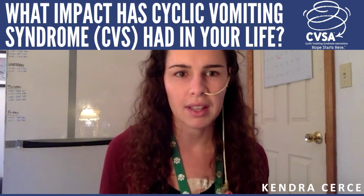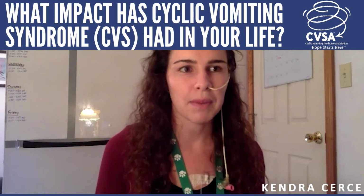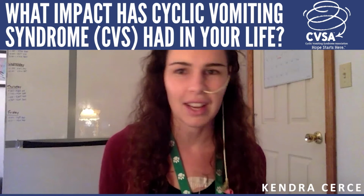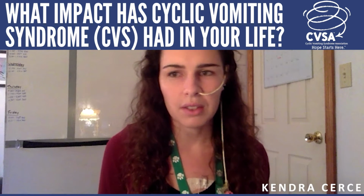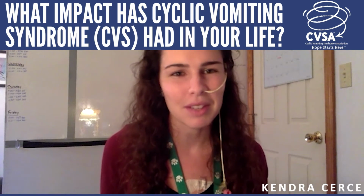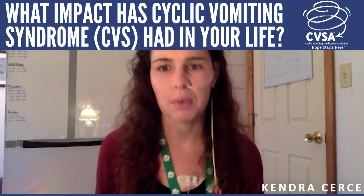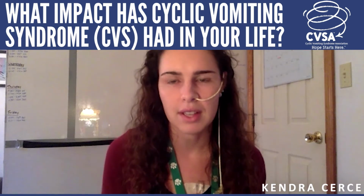The way my GI tract works when I have a CVS episode, it almost mimics a gastroparesis kind of thing. It just shuts off. It's done. It can't handle anything at all. So what we found is that the older I got, the more weight I was losing, and I didn't have much weight to lose in the first place. It got to a point where I would go a week without real food. I'd have applesauce and stuff, but I couldn't even hold that down.